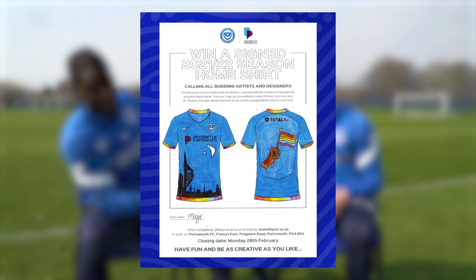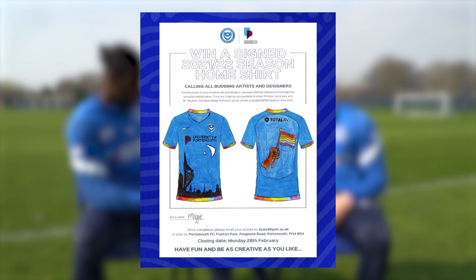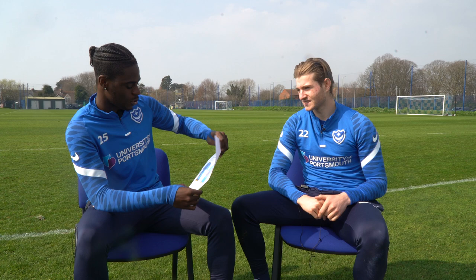Yeah. Unique. Different. Like, I've never seen a kit like this, so I think it's nice and deservedly so. So congratulations to Maggie. Yeah.